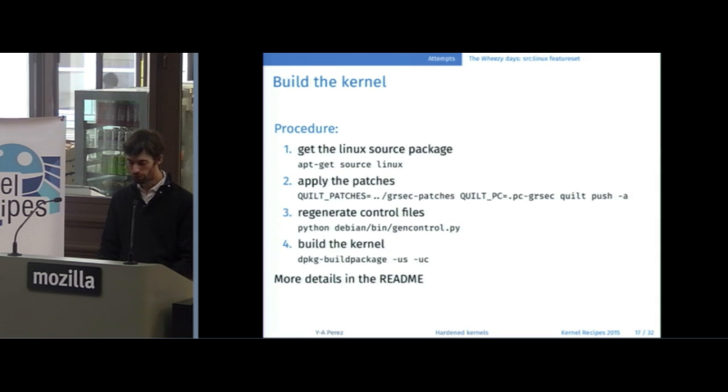So in order to build a Grsecurity kernel, the point was one would just get the Linux source package using standard Debian commands, apply my patches, so you would have to get the patches, apply them against the source package, regenerate control files, so it's some Debian-specific stuff, but the point is, you will add the new binary packages, and then build the kernel. You have more details in the README inside the repository.